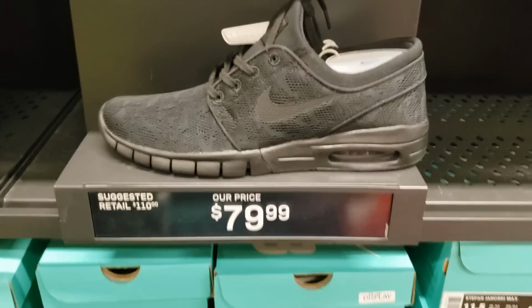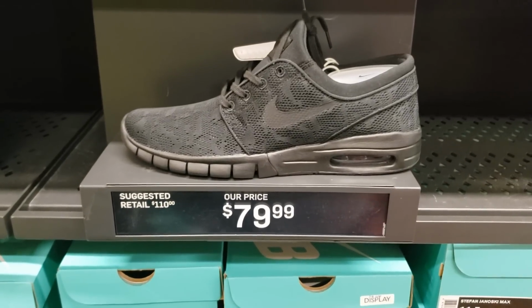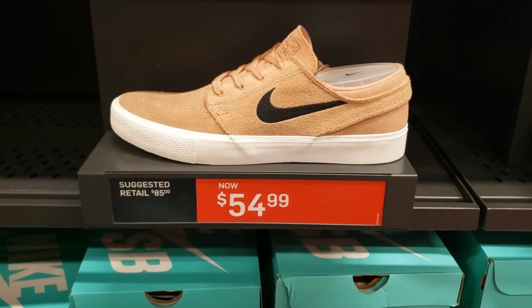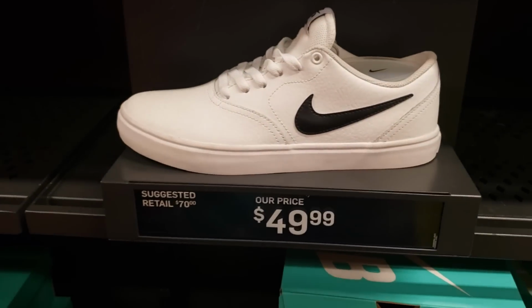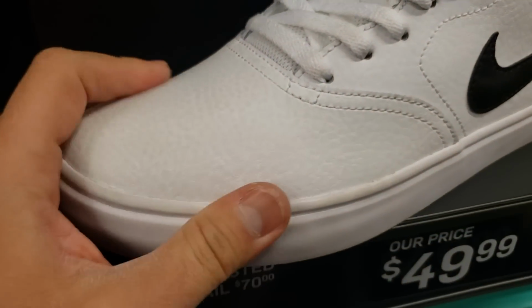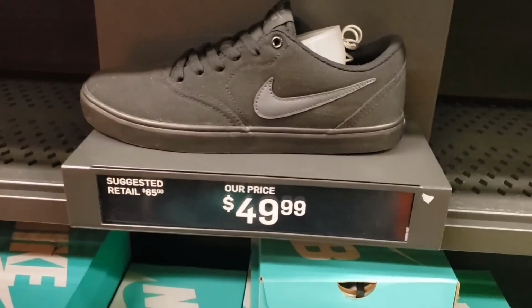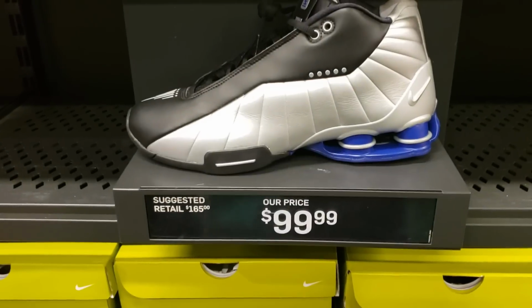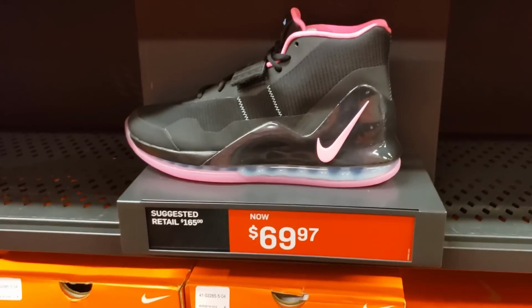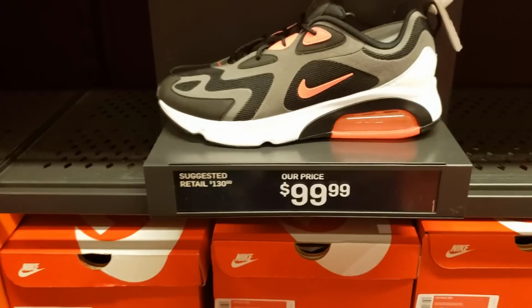They got plenty here. I'll cover the SBs that are here. Got the Janoskis right here. Janoski Max going for $80, seems kind of high, dude. $55 for these Zoom Janoski RMs. Check Solars going for $50. This is all buck leather, so probably a decent deal. $50 for these bad boys. They do got the Shox BB4s, the Zoom Rise for $70. Got the Air Force Max for $70 as well, and then these are for $80.